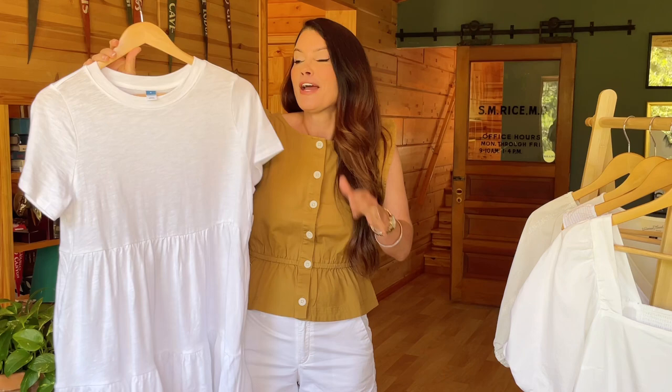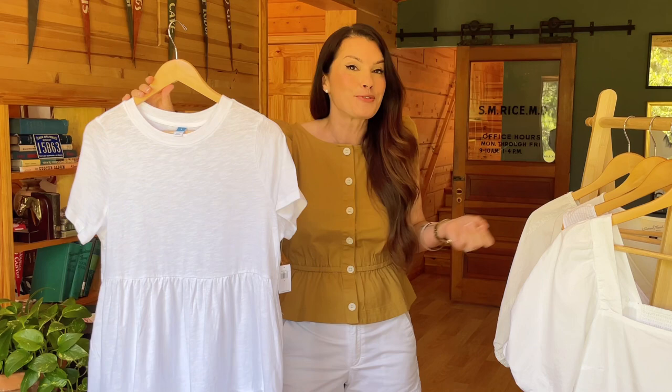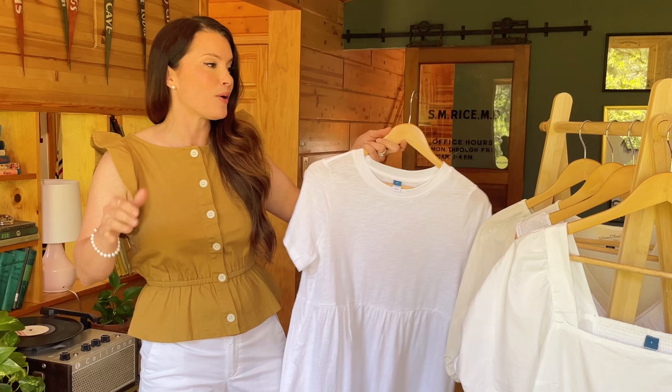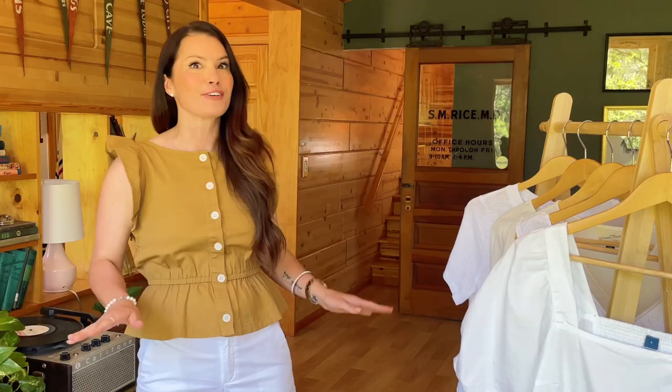But again, just keep in mind that because it is a slub knit, the cotton is a little bit thinner. So you are definitely going to see undergarments underneath unless you stick with those nude color tones. And as I mentioned before, never, ever try to wear white lingerie under a white cotton anything because it will scream through. It is the strangest effect, but you will absolutely be able to see everything.